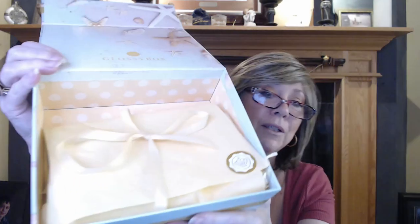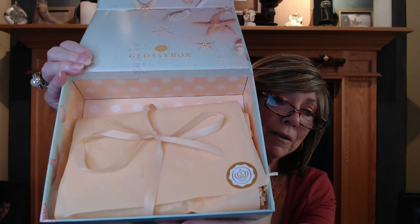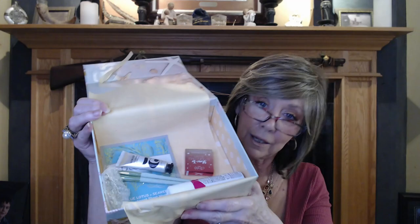Alrighty, so then it's beautiful peach tissue paper and a beautiful little ribbon. And I know that some of the boxes had a golden ticket again, which this time, I think was for a flat iron for your hair, with a value of $350. That's crazy, but it wasn't me. I did not get a golden ticket. So we got this cute little peach fuzz, and the items in my box.